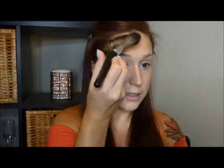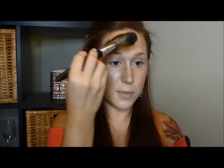Other areas of my face that I like to highlight are, I do a C shape around my eye right here. So basically from the middle of my eyebrow all the way down to where my eye is level with my cheekbone. So pretty much just like a C shape like that. So once again, just a little tiny bit of highlighter on both sides and draw that C shape.